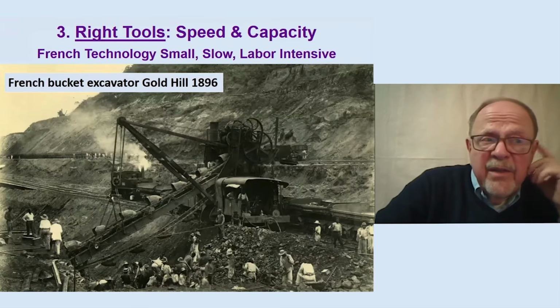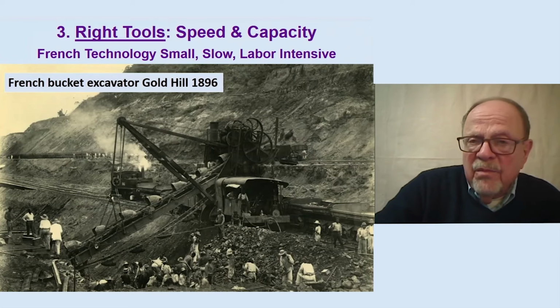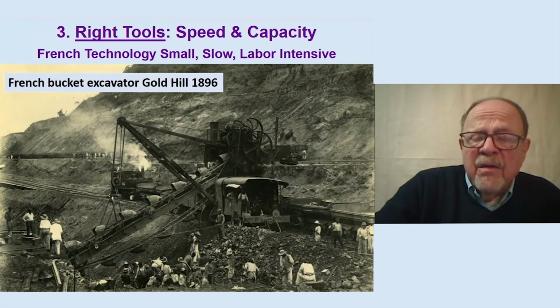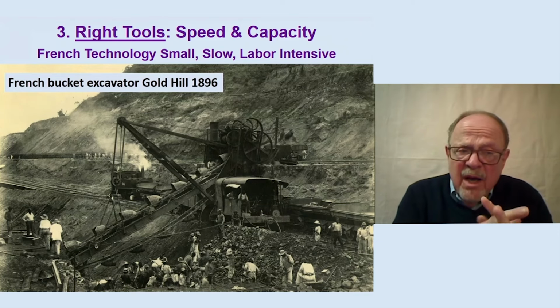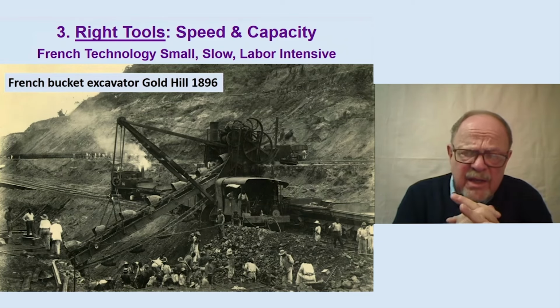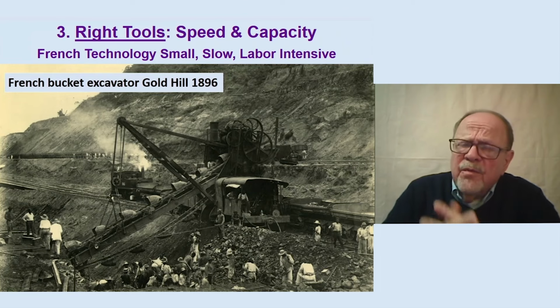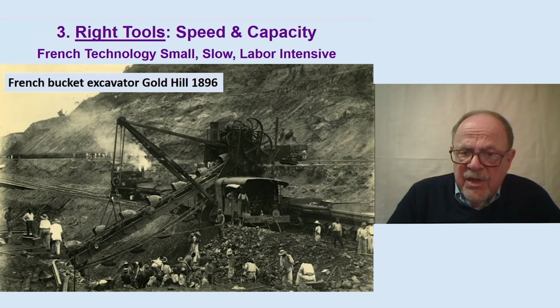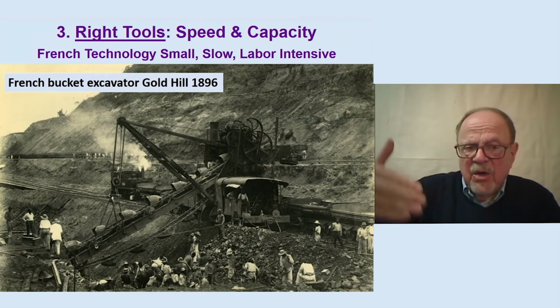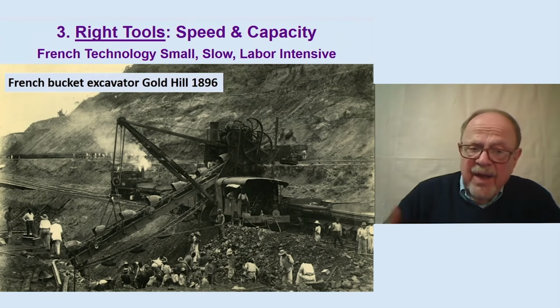So what's the third key to the canal? The third key was to have the right tools to build rapidly by using high capacity tools. The French technology was small and slow and very labor intensive. So if you look at some of the photographs that I'll share with you and others you'll find in the historical literature, in all of the cases where you're looking at French construction, the ratio of personnel to equipment is very high. They use a lot of hand labor to make this work.